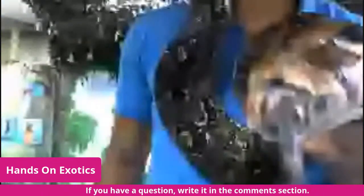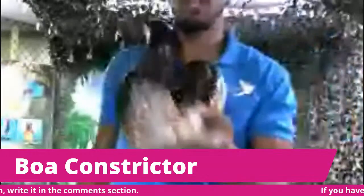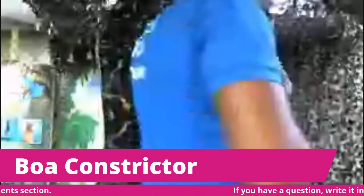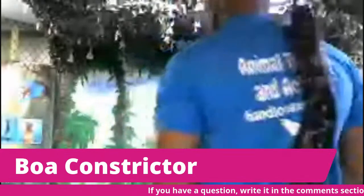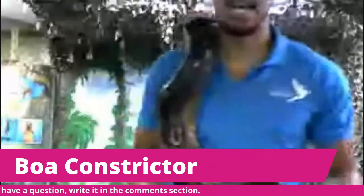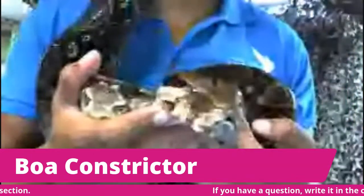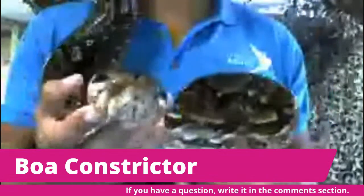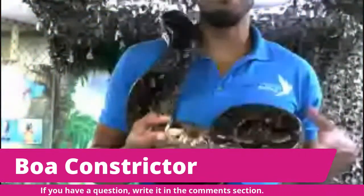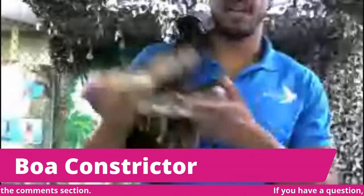That helps him when he's hunting to find all his favorite food. Now, you will see how big Boo is. Boa constrictors are some of the biggest snakes in the world, including the anaconda. Now, they are quite slow. Boo moves very slow. He's what we call an opportunistic hunter. And that means Boo will sit in one spot, hidden, and wait for his food to come to him.